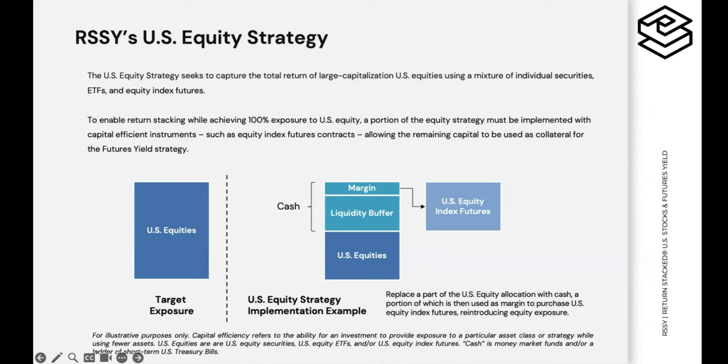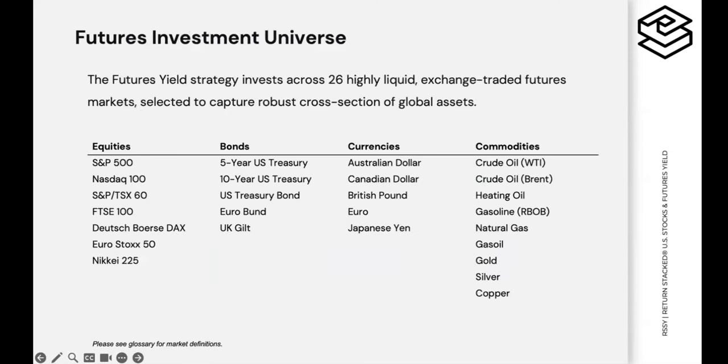On the futures yield strategy itself, there's very little we can do to be tax efficient when it comes to futures. In other words, there's nothing about the ETF wrapper that we can take advantage of to make it more tax efficient. So the commodities will get traded within a Cayman blocker. Any profit will bubble up as ordinary income and get distributed at the end of the year. And then on the equities, bonds, and currencies, you receive 60-40 tax treatment on all of these, I believe. So it's 60% long-term, 40% short-term on any realized gains, most of which are going to be rolling on a quarterly basis.